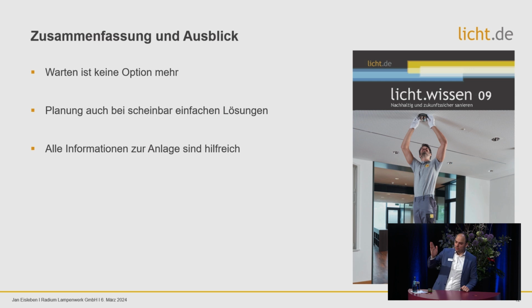We've got a summary and an outlook on my last slide. Waiting is not an option anymore. Planning, also if the solution seems to be simple and all the information is available. As you can see here, we've got an online version of licht.wissen 09, and we also have a printed version prepared for you.